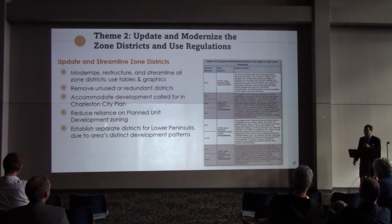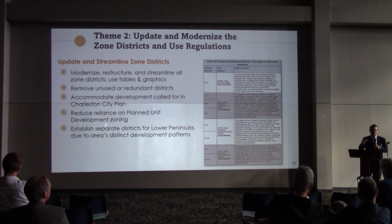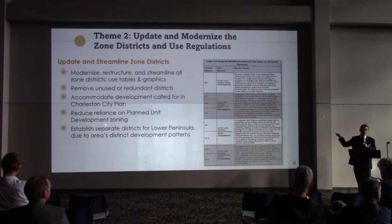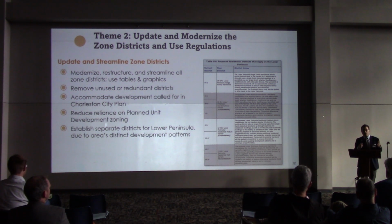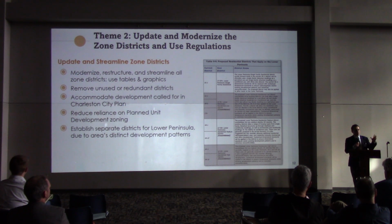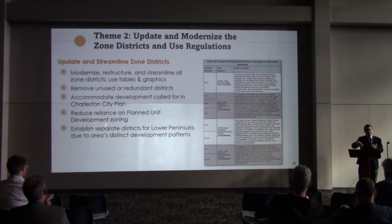One of our key recommendations is to establish a separate set of residential and mixed-use districts for the Lower Peninsula, for the historic part of the city. The reason for that is not because we think it's more important or because we think areas outside of the peninsula are less important, but there's a very different development form. The historic areas in the Lower Peninsula have been around for hundreds of years. They were developed centuries before cars were created. And so there's a very dense urban fabric, very walkable, that's very different, not only from much of the city, but really from much of the rest of the country. And so we thought it was appropriate to have a separate set of districts that can better accommodate the types of infill and redevelopment that you see in that area. Next slide.